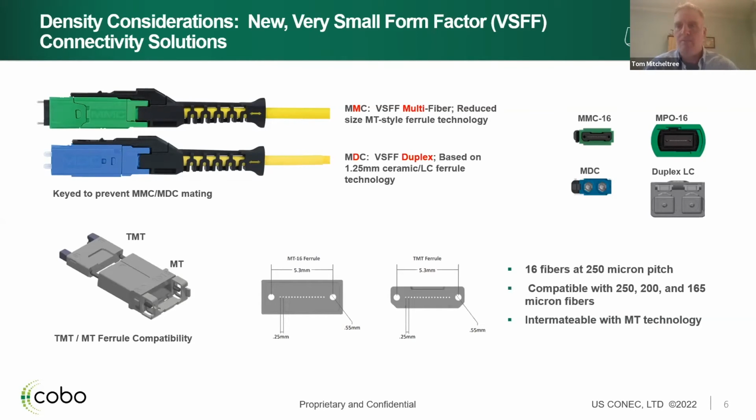As you can see on the right, the MMC, which is drawn to scale here, is based on an MT ferrule. It's a much smaller ferrule, but it's based on an MT type ferrule. Where for MDC, we leveraged existing ferrules for LC, 1.25 millimeter ferrules for LC. So in both instances, we took something that was successful and that folks are familiar with and comfortable with, but really tried to slim it down, tried to take away some of the unused space on the MT ferrule and take the LC ferrules, in the case of MDC, and put them in a smaller package such that we could increase the density. And across the bottom there, you can see that.